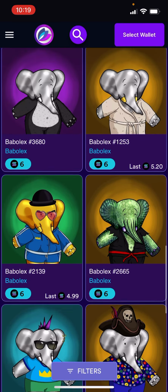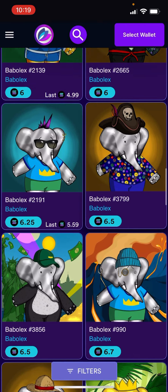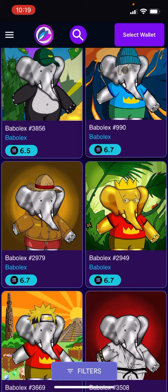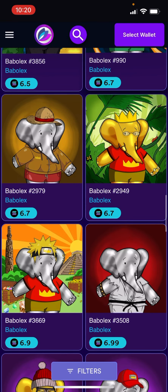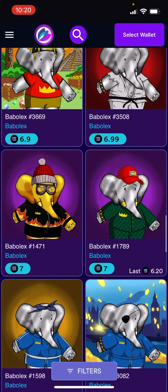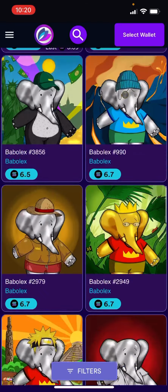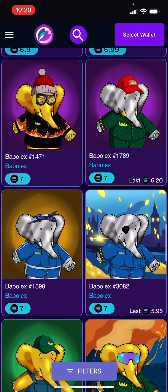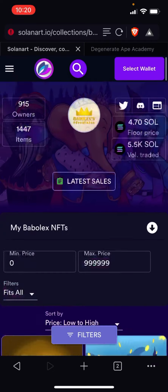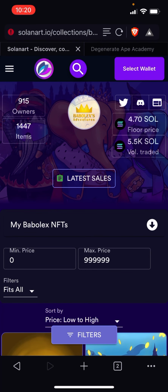They got some interesting ones. I would kind of want something like a little New York one, that's cool. I like the Naruto, the Naruto one's kind of dope. I don't know, I have to look through it more. Oh, look at the one with the little bandana. Oh, he's only 7. I might be dropping this. If you heard it here, I might be dropping a Babalex soon.